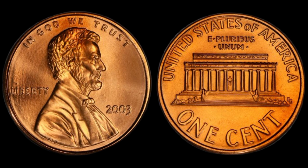In the case of the 2003 penny, the error was related to the metal composition of the coin. While the standard penny is made of copper-plated zinc, some of the 2003 pennies were accidentally struck with the wrong metal, pure copper. This error resulted in a series of pennies that were vastly different from the others in terms of both appearance and value.